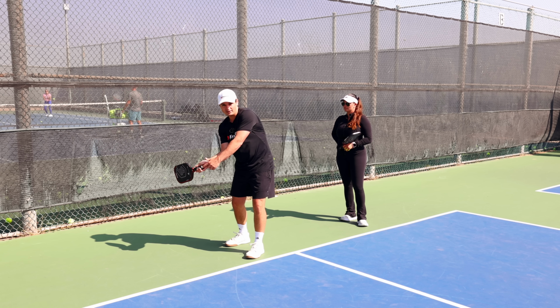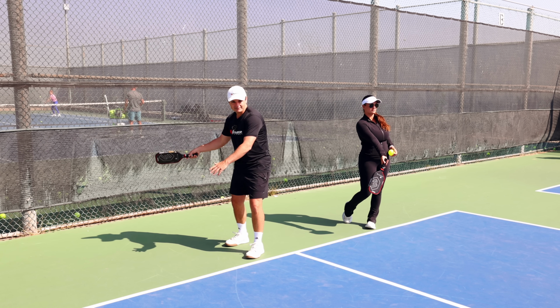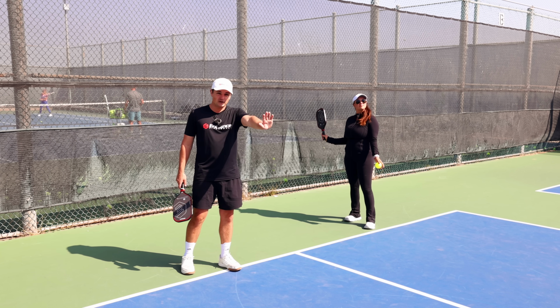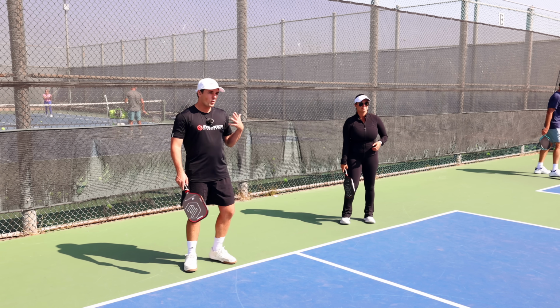So what the flashlight technique is, when I'm hitting the serve, I want to be leading with my butt cap. So the butt cap is the bottom of the paddle. When I'm going to hit the ball, you want to be leading with your butt cap so that your wrist can snap through a little bit when you make contact with the ball. So when you do that, your power is way more effortless.